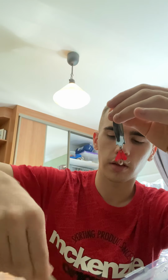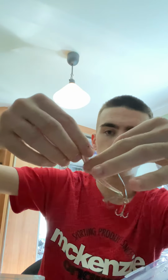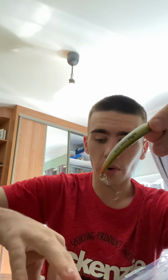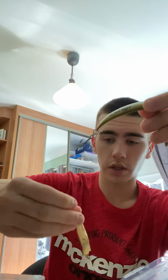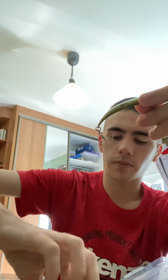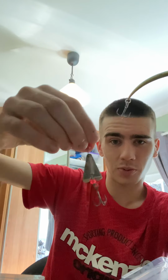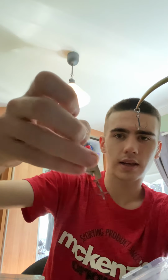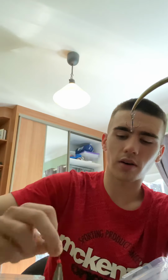Then I have obviously my bigger spoons here as well. My 7 gram silver. I have a 6 gram, it's a hard colour to explain. I call it rudd colour. Basically it looks like a rudd in the water. 7 gram gold. And then I have an antique spoon here as well that I like to throw. My granddad gave it to me a little while back. It spins in the water, so it's kind of different.